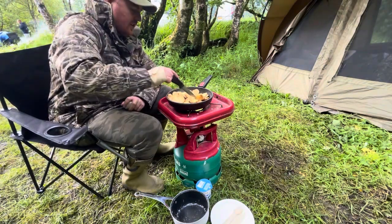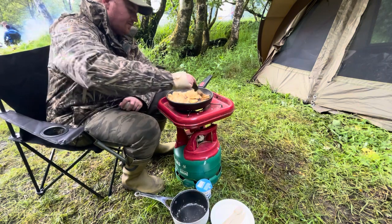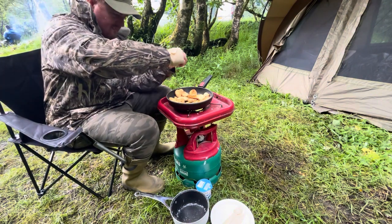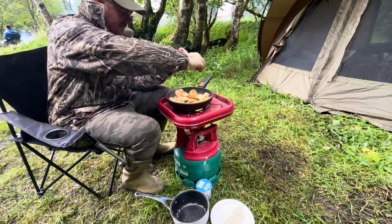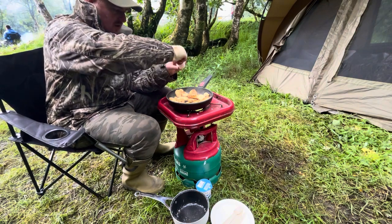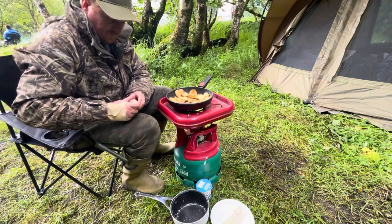Show you a crispy one. How good does that look? It's hard not to eat them whilst they're ready. A bit of Gareth's special seasoning that he makes up, and it's so good. A bit of chilli on it, salt and pepper, I think. Oh, I'm looking forward to dinner. It's probably a bit much. Oh. Life.